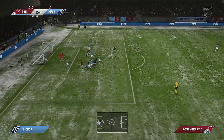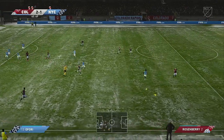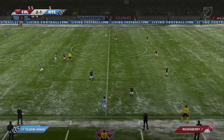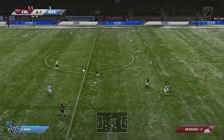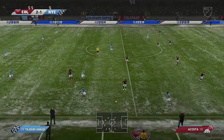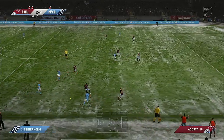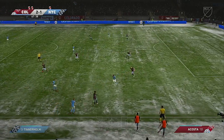Put the corner in the middle. Cleared away, well away from goal. And the away team want to make a change. Gives it away.